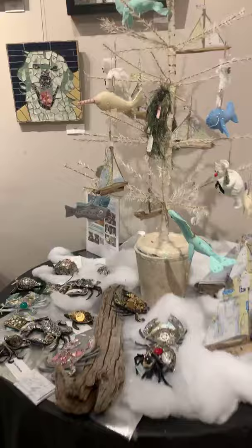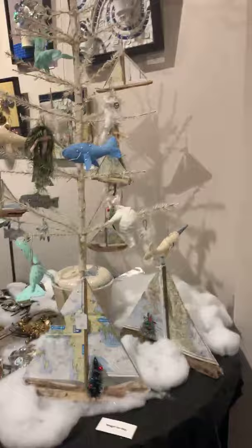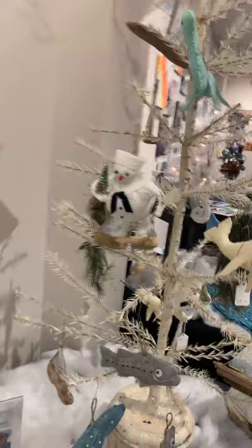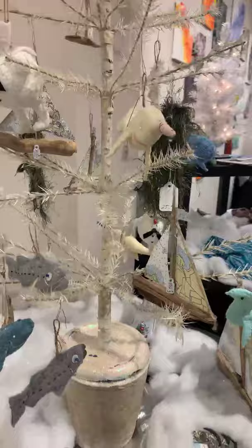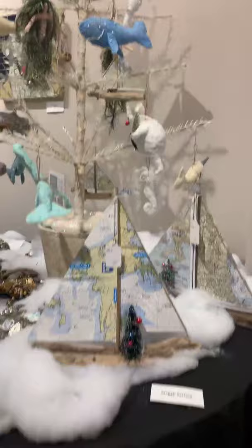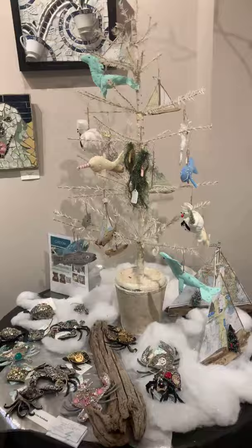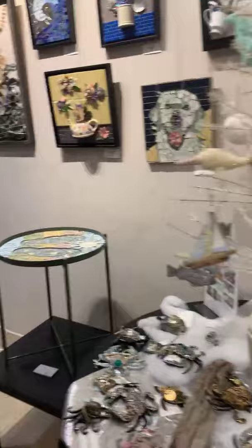And then the next selection of work, we have two artists. We have Maggie Sarfati, who has felted ornaments. And then we have these driftwood sailboats. And then the next artist we actually have here with us tonight, which is Lisa. Please tell us a bit about your work that you have here.